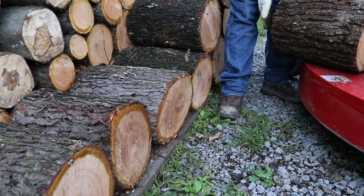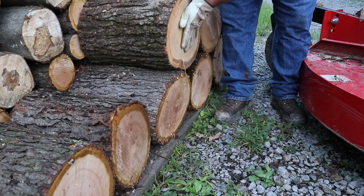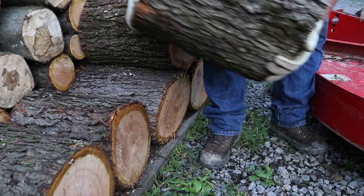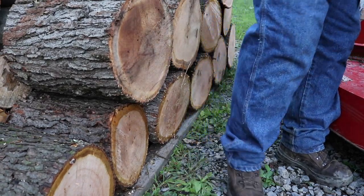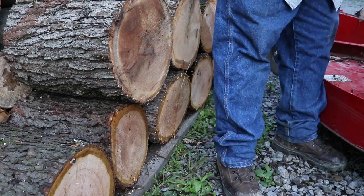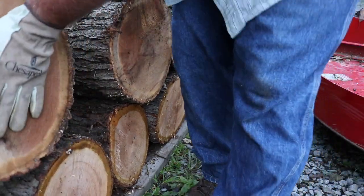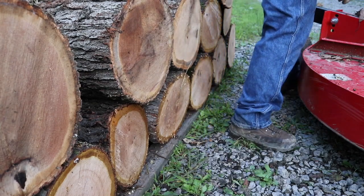Now this oak, it's a lot heavier than that cherry. A lot heavier. This is from that one that went down up in the old apple orchard, near the old apple orchard.